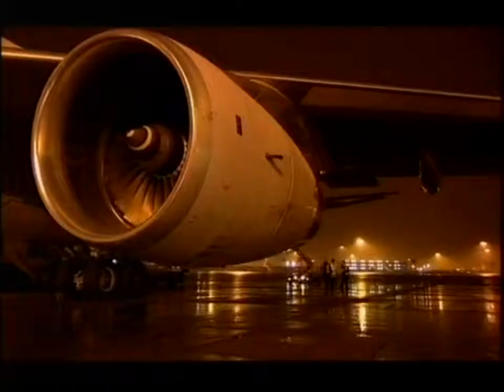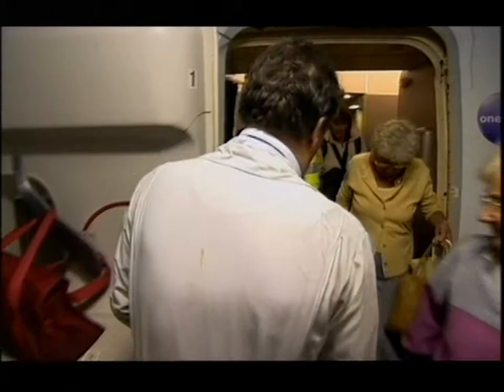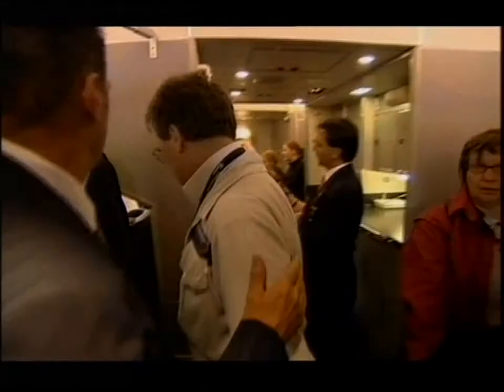Keeping aircraft safe in the sky depends a lot on the skill of the engineers on the ground. John Cull of Qantas needs their expertise to help with the flight that's just landed from Bangkok. The problem is one passenger won't get off the plane. He's lost something very precious in first class.